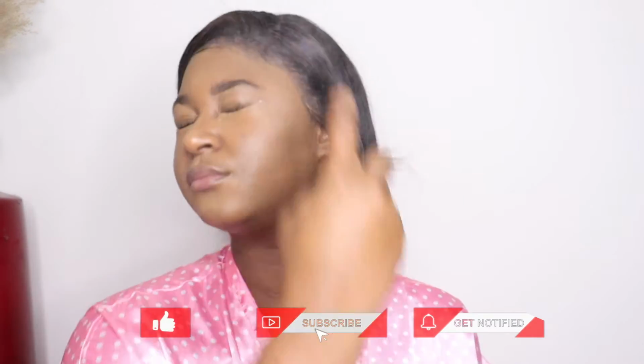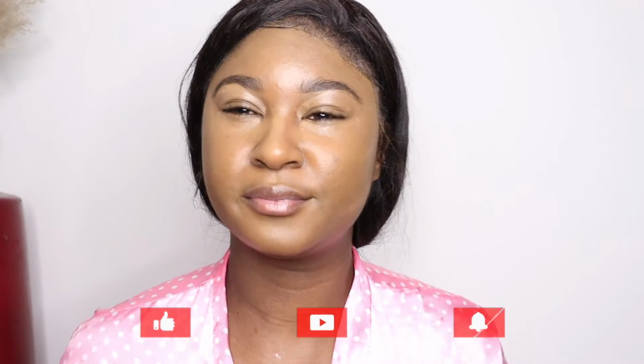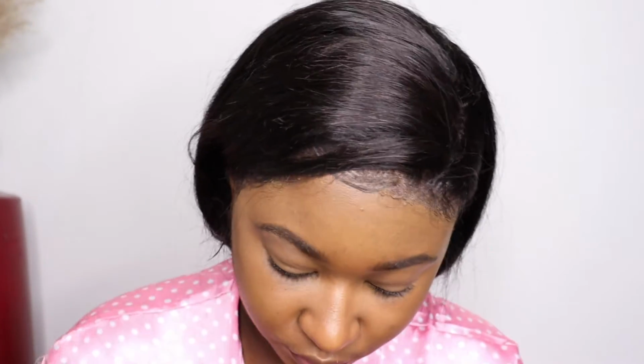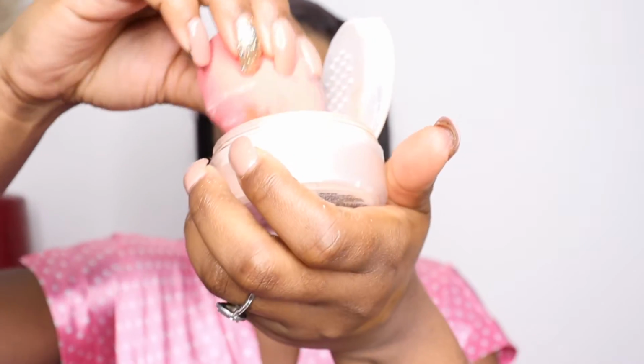Now, to make sure that your foundation and your concealer lasts longer, I would suggest that you put on your setting spray. Next, I'm using my setting powder, and I'm just going to be putting this with my beauty blender.